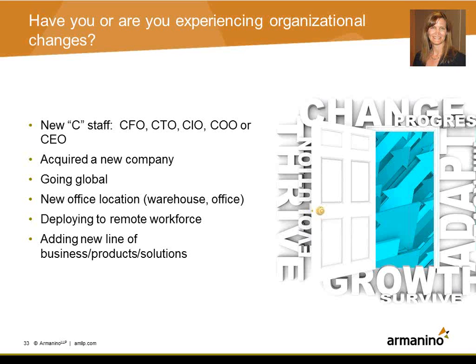Have you acquired a new company? Are you going global? These are really obvious reasons to get a new system. Do you have new office locations, warehouses, offices, sales locations? Are you deploying now to a remote workforce where you previously didn't? Are you adding a new line of products? So those are additional reasons.